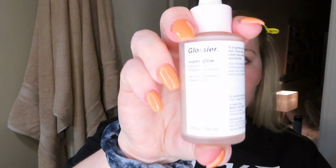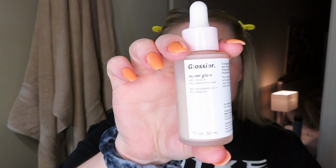So the next serum we're going to use is the Super Glow. It's a little PG, which is cute. And we're gonna go ahead and do the same thing. You also wanna make sure your face is dry before you do this as well. You don't wanna be putting them on at the same time. We're gonna take a couple drops.